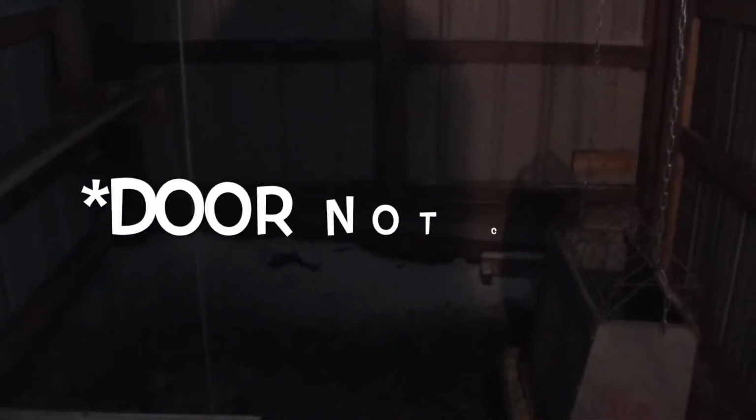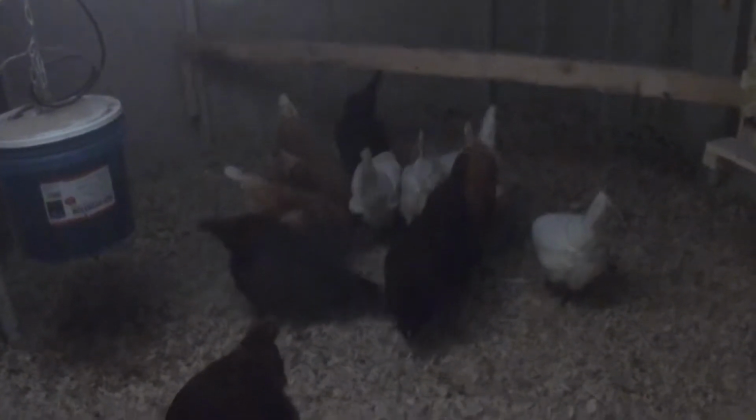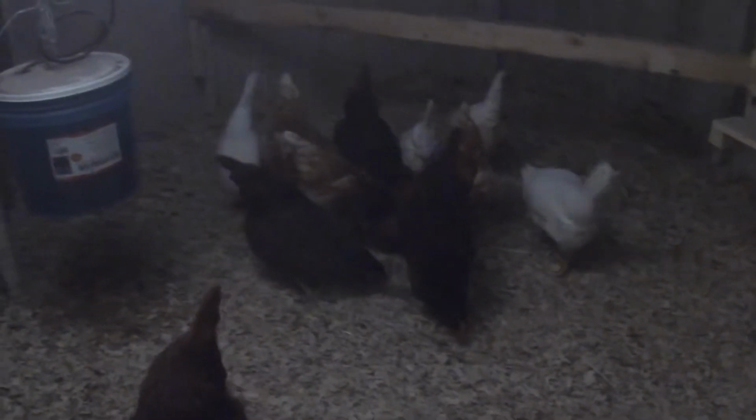They've got feed. The indoor coop is doing a good job keeping most of the snow out. That good door, I love it so much. It was a great idea to put that up. And the girls laid about 10 eggs today. And I'll leave them in the coop for a little bit longer with the light on.